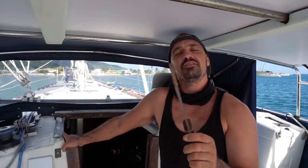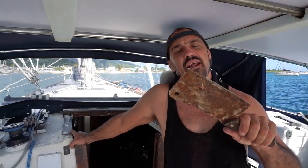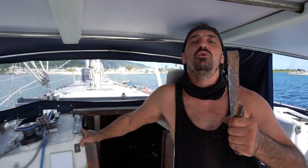You guys might have remembered this cleaver from when I had to chop up the back of my stove to cut a hole in it. But now we're going to sharpen it and we're going to chop some coconuts with it.